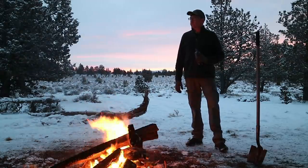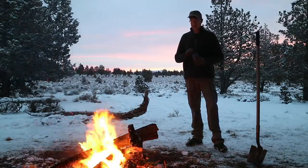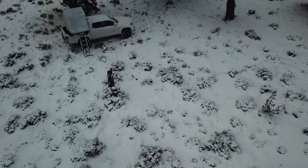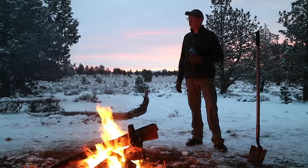Yeah, it's a little chilly this morning. It's about 21, 22 degrees right now. I think probably getting close to 7 o'clock, but got a roaring fire going. Matt's still sacked out, but I'm sure he'll be up soon. He'll hear me out here moving around. And man, it's just a beautiful sunrise coming up.